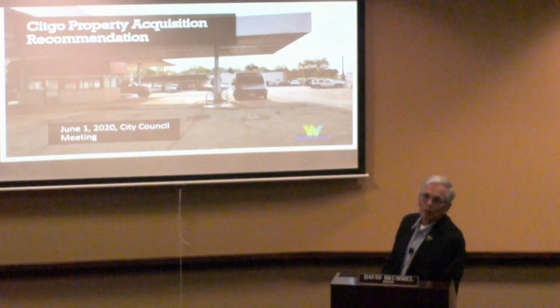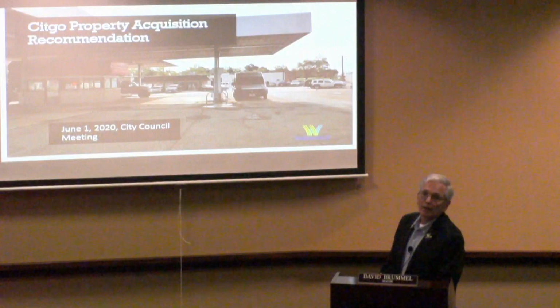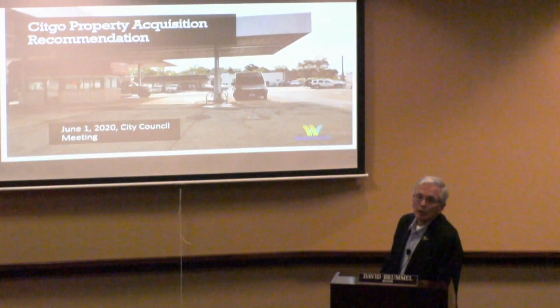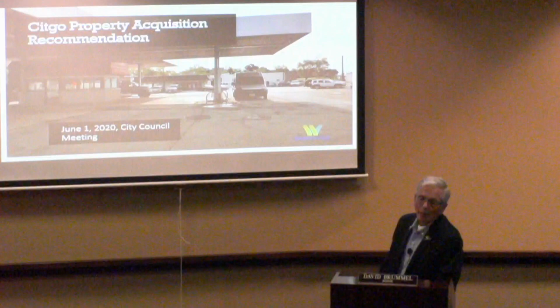The city has been in negotiations with the ownership of that property for those 4 years to make that purchase. We have finally successfully concluded those negotiations, and the property will become part of the city's land holdings at that corner, along with the other 2 lots that the city has bought in the past.